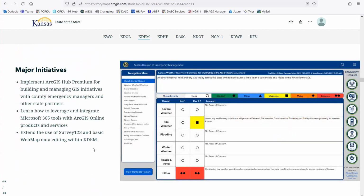And so I think there's one more piece. Yep. Some of their major initiatives: I do know they wanted to implement ArcGIS Hub Premium for building and managing some of their initiatives with their county emergency managers. And then they also wanted to learn how to leverage and integrate Microsoft 365 tools with ArcGIS Online products and services, and extend the use of their Survey123 and basic web map data editing. So that's it for KDEM.